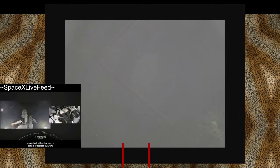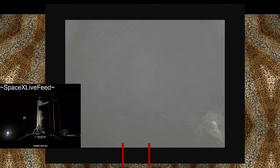RP-1 load complete. Right now is that call out. We're right on time. The fuel load, the RP-1 kerosene, refined petroleum 1, rocket propellant 1 grade, is loaded onto the first stage. So that leaves us with just liquid oxygen loading continuing on both first and second stage.